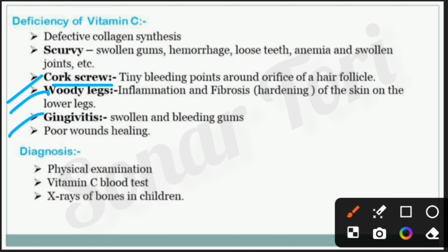As the skin of the lower legs becomes hard, it is called woody legs. Woody means hardness. Gingivitis: gingivitis is swollen and bleeding gums. And the last point is poor wound healing.